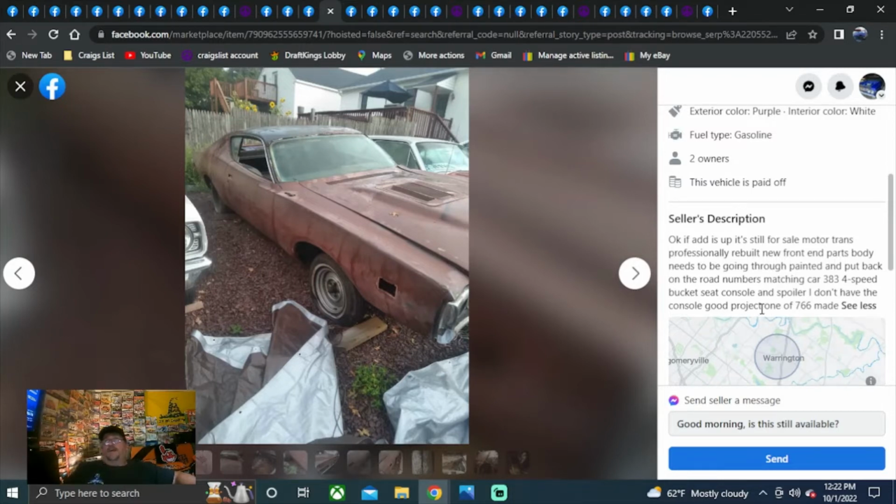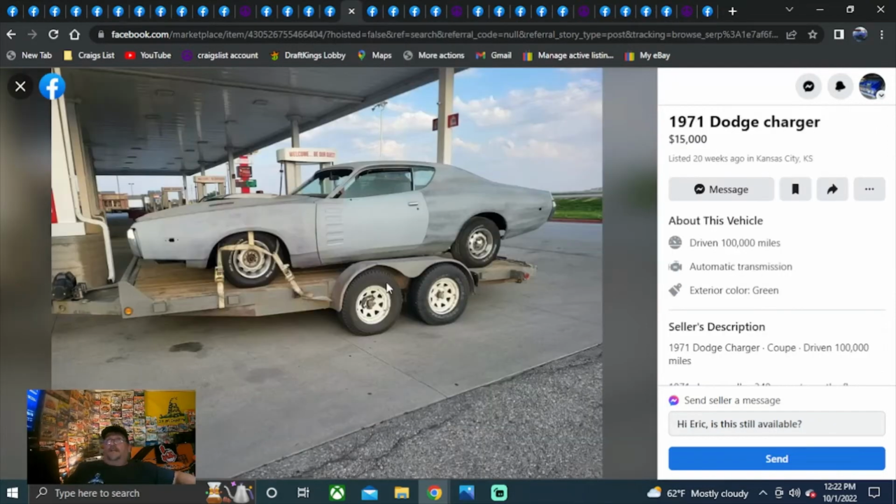I mean, these guys all know how many of each car was made. Are they correct or right? I don't know. But they sure act like they know what's going on. On to another one. I guess if we had one, you'd research it, right? 1971 Dodge Charger, 15,000, 20 weeks ago. Kansas. I really don't care about numbers anymore when it comes to cars. I gotta be honest with you guys.